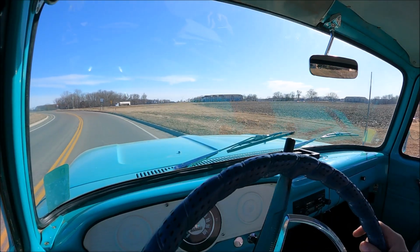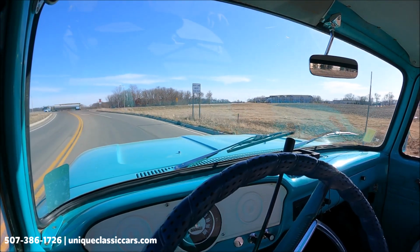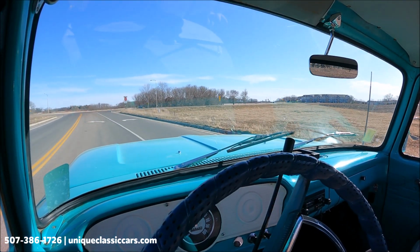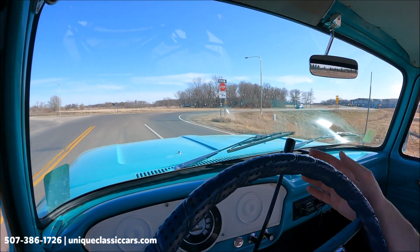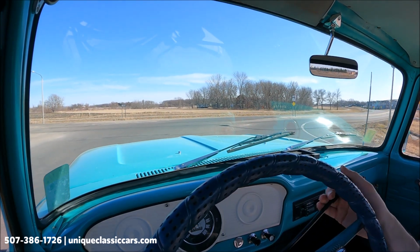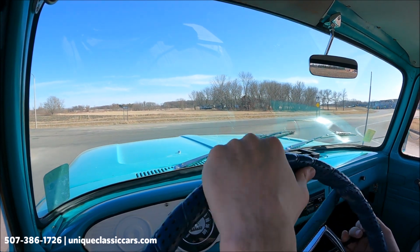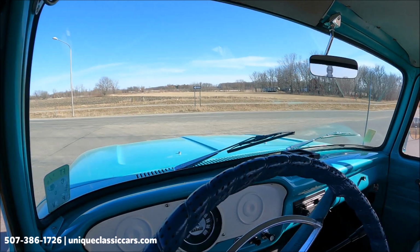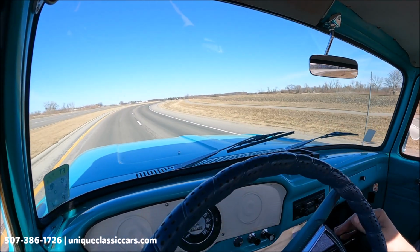Today we're driving a 1966 Ford F100 in a nice turquoise color, very period correct color with some white accents in the dash. This is a 3-on-the-tree manual transmission. Our blinker indicator is working. It's a nice smooth running straight six truck. Straight six is known for their dependability.